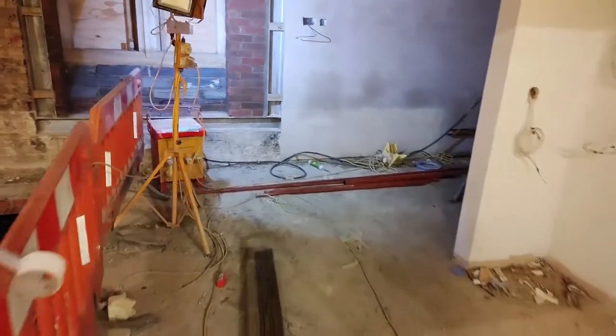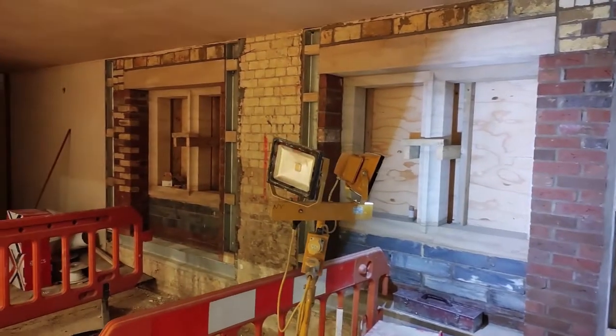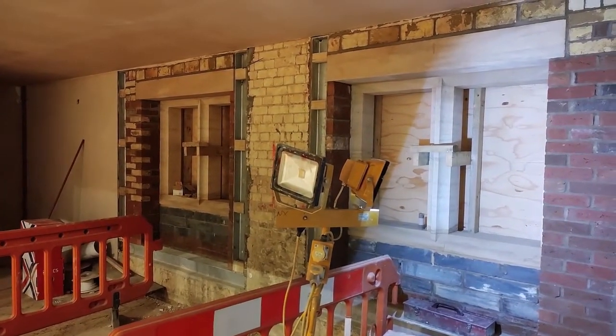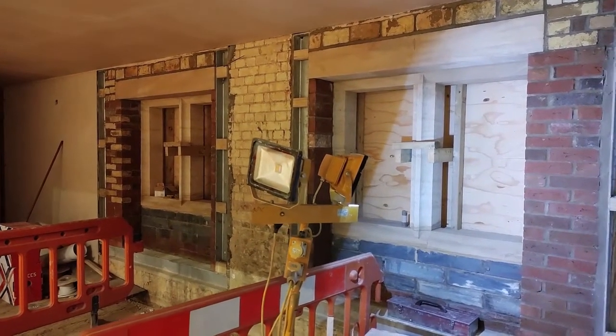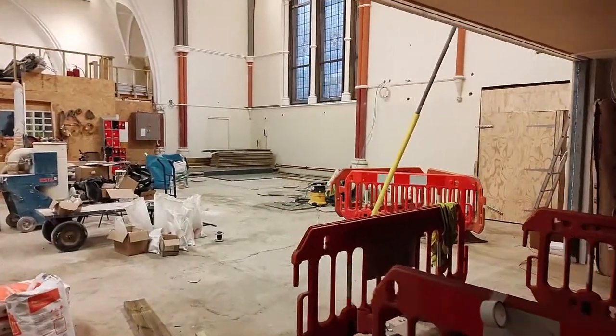In front of us we have all the stonework installed to NW01 and the brickwork surrounds complete as well. So this will be ready to make the bench into that space next. I'm just going to pan around. Within there we've been doing all the boiler room works, but we get a nice feel for what the space will look like from the rear end of the church now.